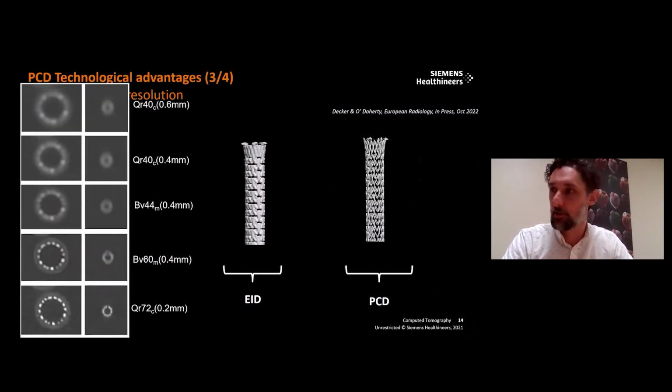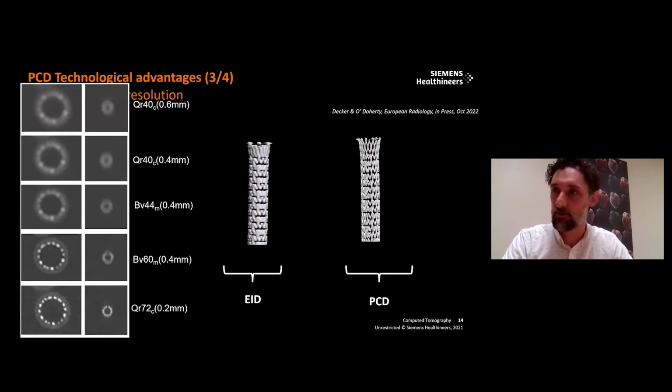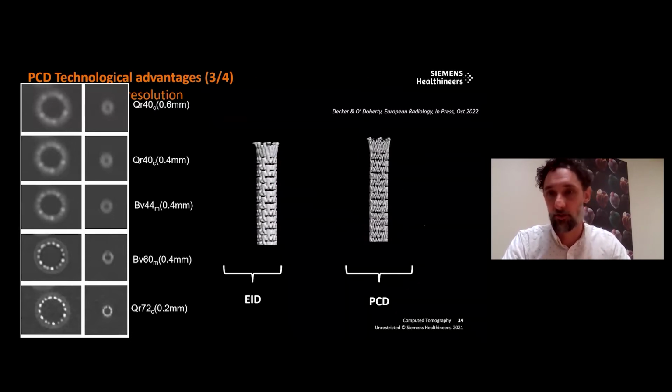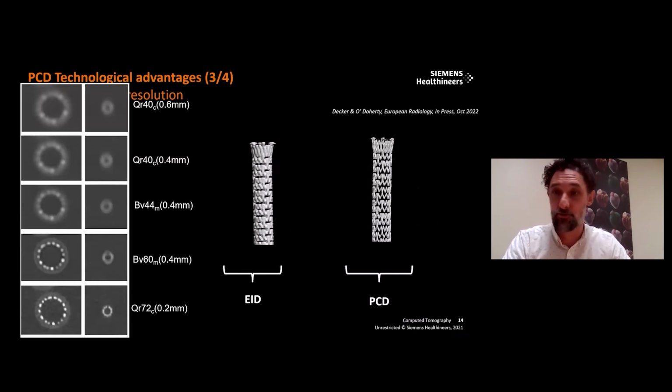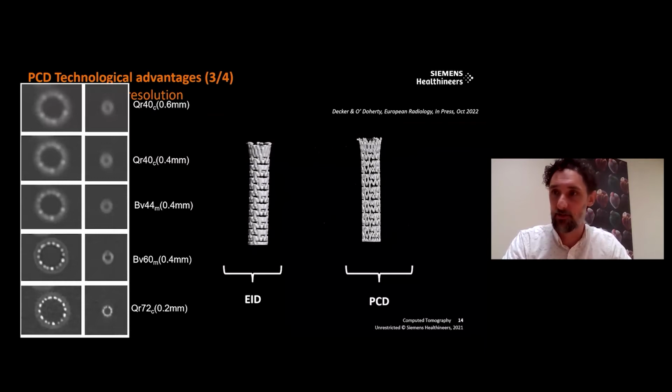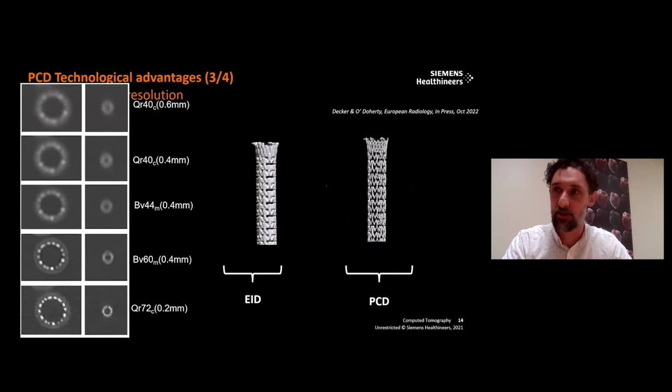In the cardiovascular space, we've done a lot of stent imaging. These are ex vivo stents, scanned within a water phantom, and you can see that using the photon counting system, the resolution is much more improved for the same size stent. The image on the left is essentially 2 stents, a large stent on the left, which is about 7.5 millimeters, and a smaller one to the right of that, which is 2.5 millimeters.